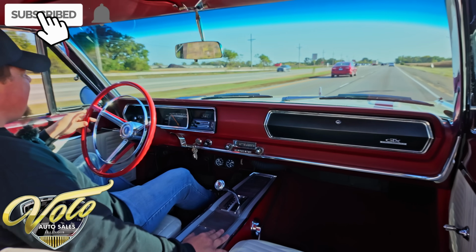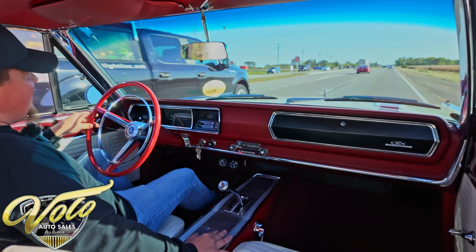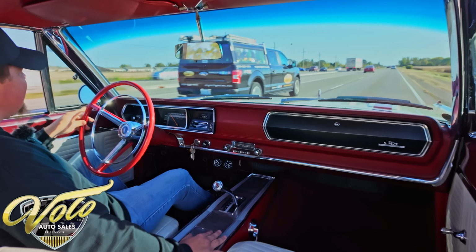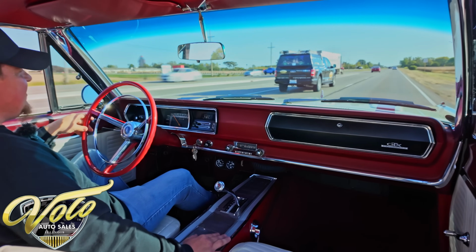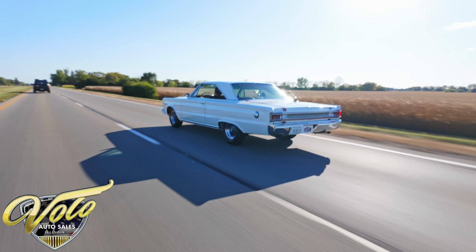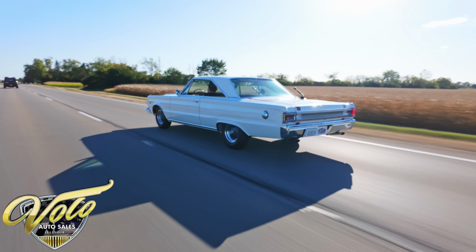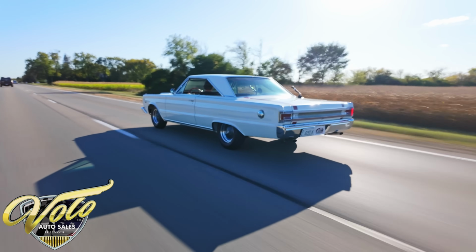Alright everybody, beautiful day here, time to go for a cruise. I must have died and gone to Mopar heaven. I am totally in love with this car. Everything about it, the color combo, the quality of the restoration, the 440, just everything about it. Fantastic car, GTX here in the 440 trim package.